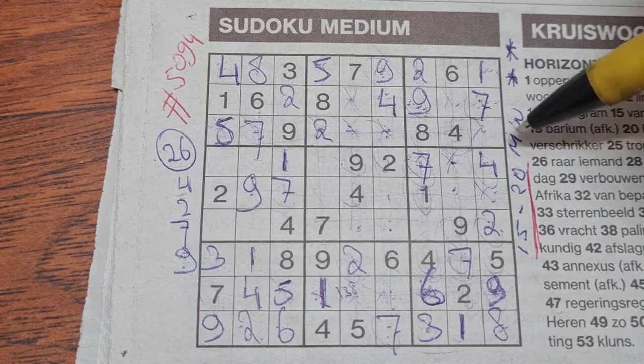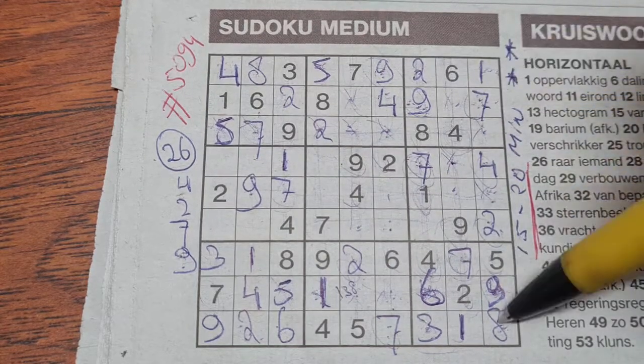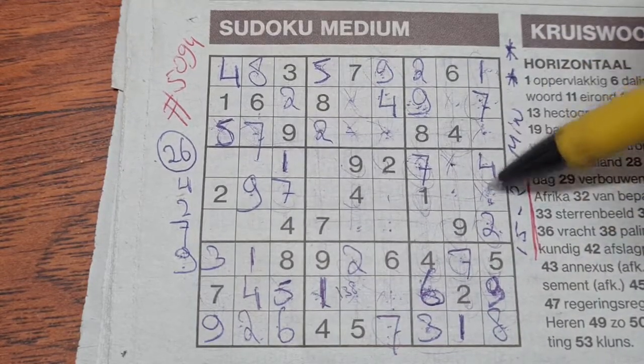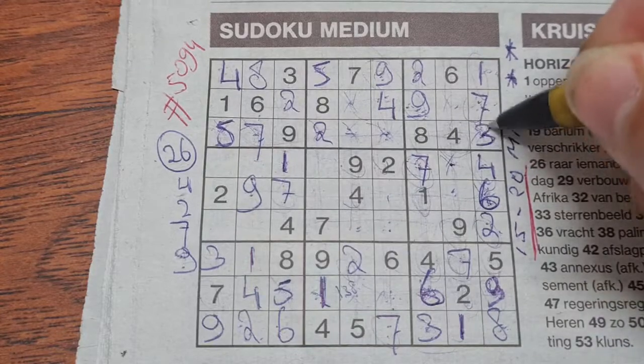Alright. Then, 2 missing numbers now. In the last column, those missing numbers are the 1, the 2, the 3 is missing, the 4, the 5, and the 6 is missing. 3 and the 6. We have a 6 in this big square, so no 6 there, 6 should be here, and the 3 goes there.